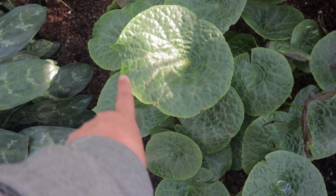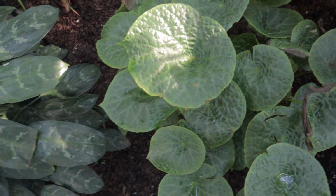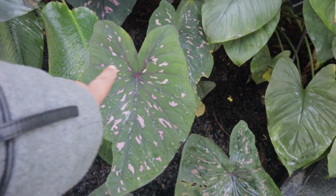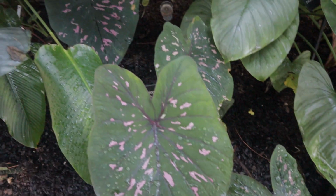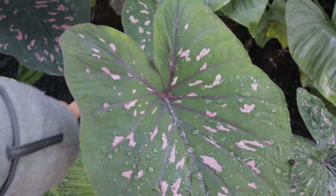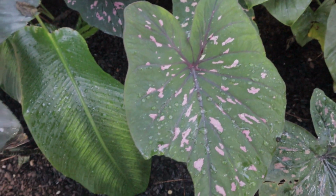It's almost like a pilea. It might be in the same family, I'm not really sure, but that looks really cool. And you got an alocasia with this purple and pink speckles. That looks really cool. I think that is the, oh, it's a caladium bicolor angel wings, originally from South America.